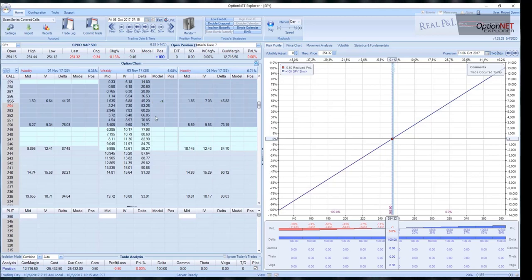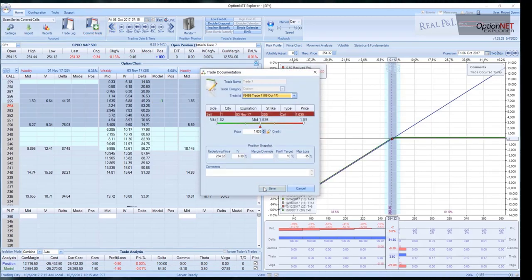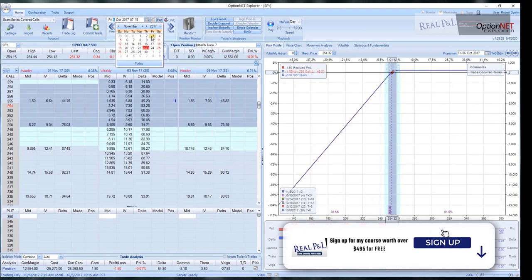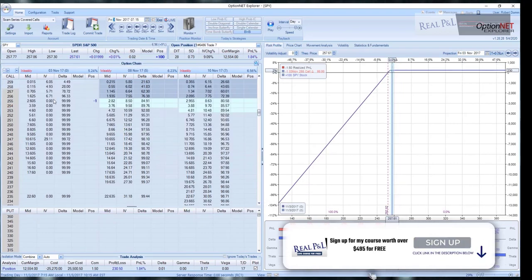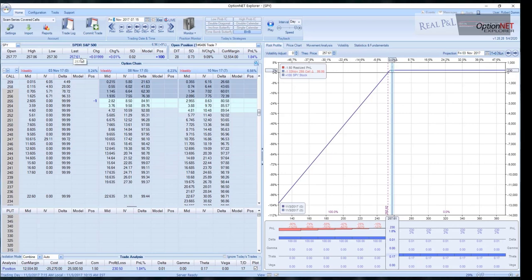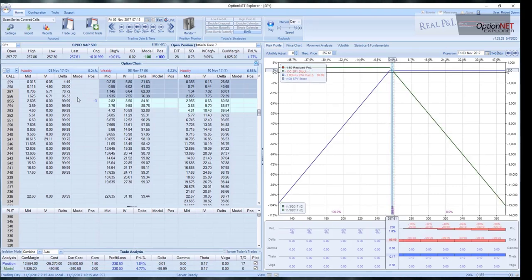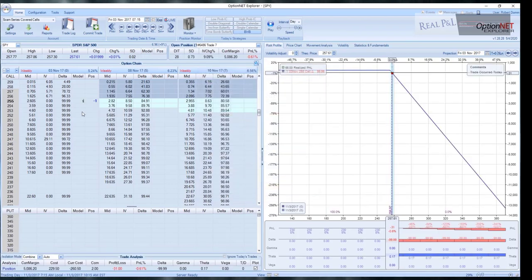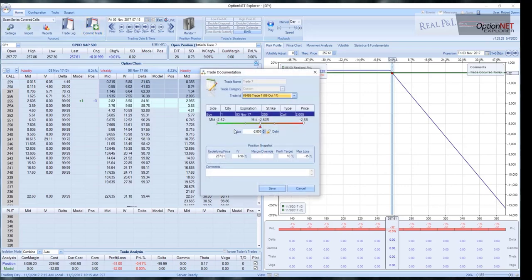45, -1. We'll sell that. Pick up some premium. $1.63. We're going to go to November 3rd and see what happens. So we have the 255 strike, and it's at 257, so we got called away. So we're going to go ahead and sell this at 255. And then we're going to buy this back for 0. Get to keep all that premium.